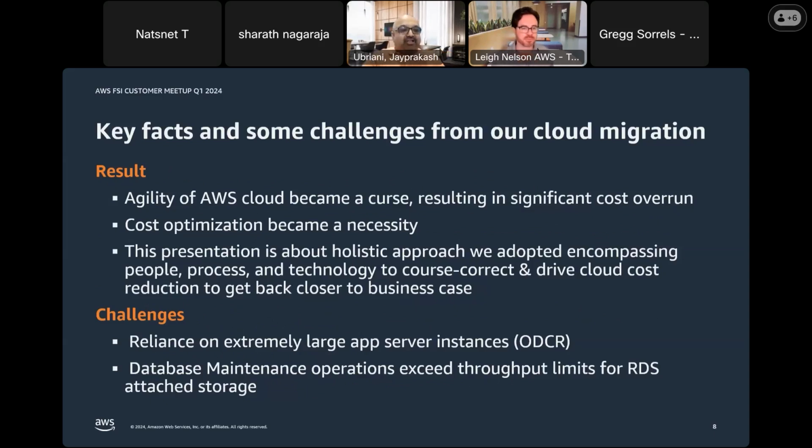So as I said, to solve the problems, we set up multiple large-size production environments. And because we had CI/CD pipelines, Terraform, Jenkins, and Chef, we were able to stand up the environments pretty quickly. But that agility of AWS and our environment became a curse in disguise and resulted in a very significant overrun from our original cost model. So from an SRE point of view, cloud cost optimization became an absolute necessity. This presentation is all about the holistic approach we adopted, encompassing people, process, and technology, to course correct and drive the cloud cost down to get back to our original business case.